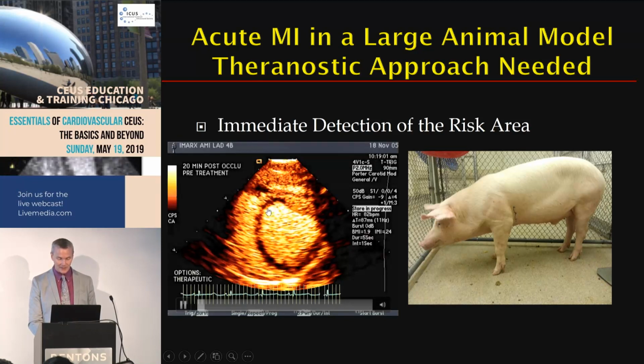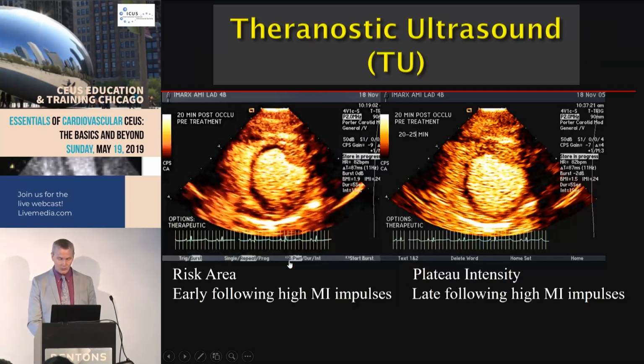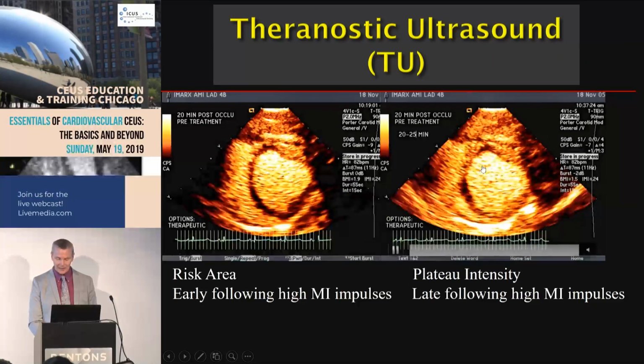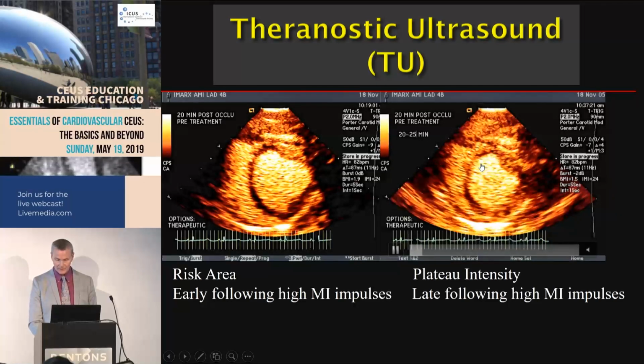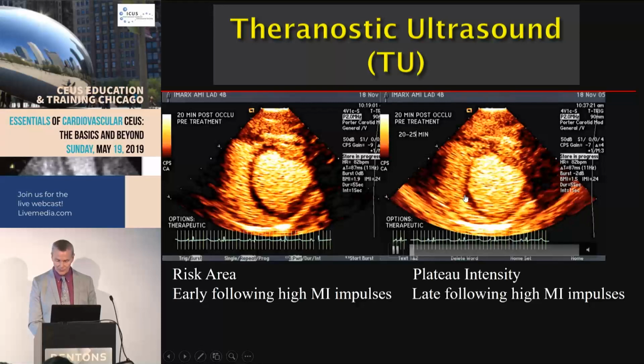This is before a high MI impulse, so this is a severe microvascular obstruction. Now, what was interesting in our first trials with this, we said, well, what happens with just repeatedly applying high MI impulses? We did that for 30 minutes. And look what happened here to the size of that perfusion defect. It started to clear up. Here's what it looked like right before treatment, and here's what it looked like 30 minutes later.